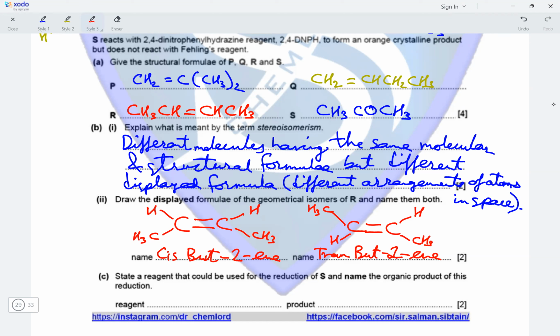State a reagent that could be used for the reduction of S and name the organic product of this reduction. So S is a ketone. S can be reduced using a mild and a harsh reducing agent both. So let's go with the mild one. It would be NaBH4 plus water, which would carry out the reduction of compound S, and the organic product would be a secondary alcohol having three carbon atoms with the OH group on the second carbon atom. So it would be called propan-2-ol.